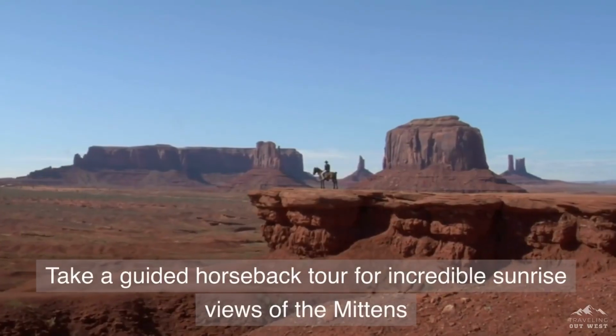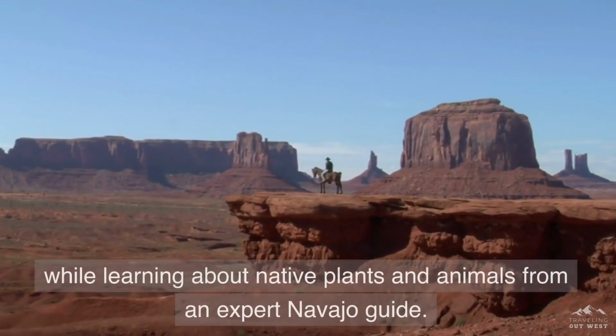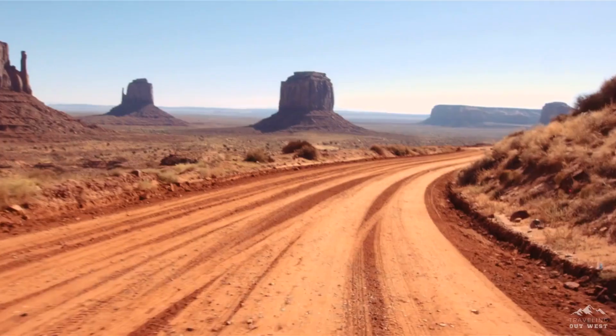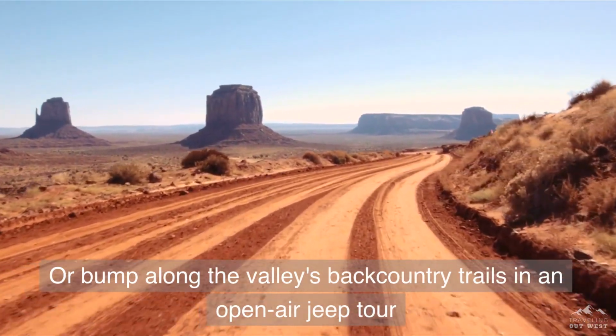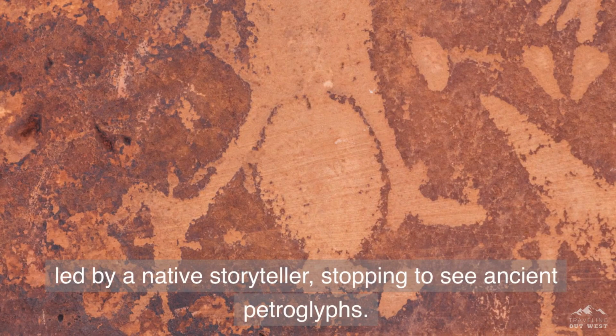Transportation. Take a guided horseback tour for incredible sunrise views of the Mittens, while learning about native plants and animals from an expert Navajo guide, or bump along the valley's backcountry trails in an open-air jeep tour, led by a native storyteller stopping to see ancient petroglyphs.